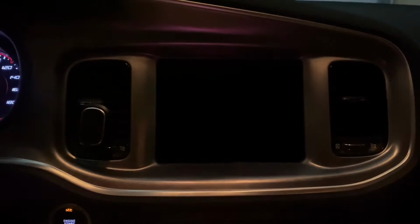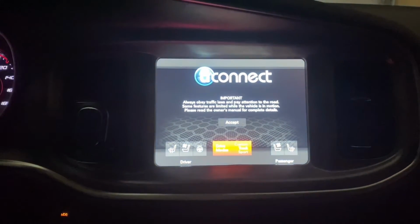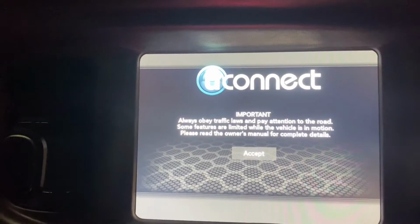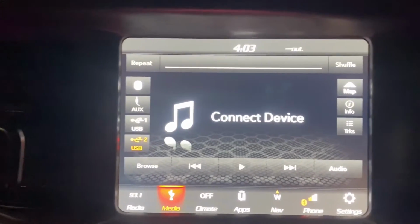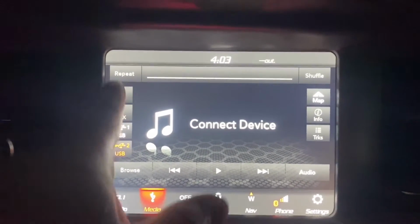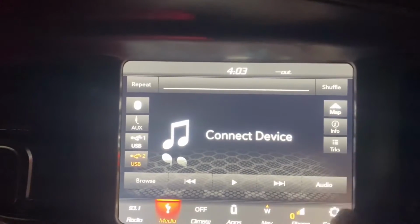All right, guys, so good news. We got the car back with the new Uconnect radio. It goes down as a FCA Goodwill warranty. So I called them about the situation when it happened.